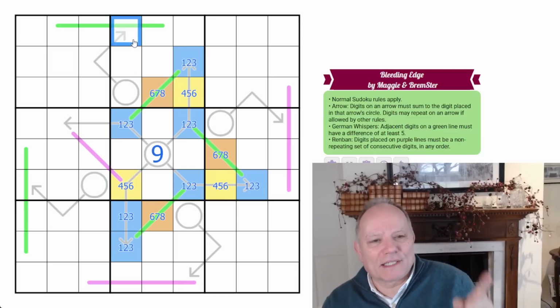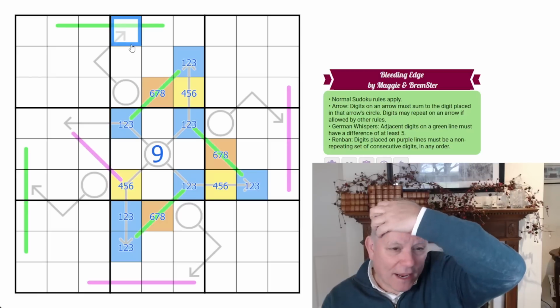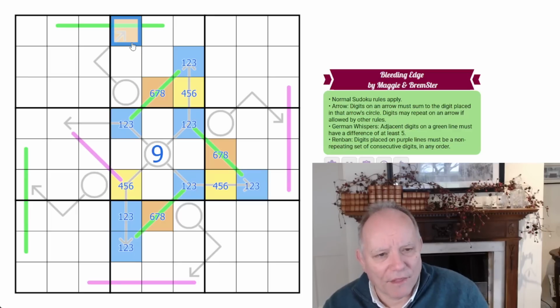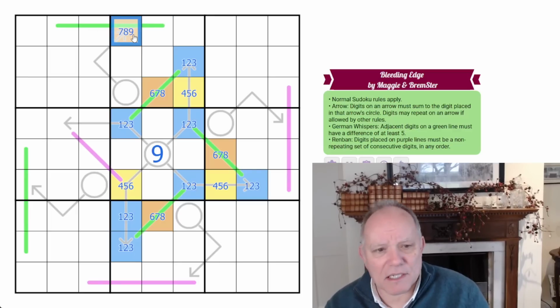Why it's interesting in this cell is because it's on a green line and it's on a position in a green line where it can't be a 4. So this has to be a high digit. Why can't that be a 4? Because both of those touching it would have to be 9s. And not only can that one not be a 9 at all, they couldn't both be. Anyway, this is now high. This is not 6 because that would be flanked by 2 1s. This is 7, 8 or 9. Well, it's not 9 because of this arrow. It is 7 or 8.